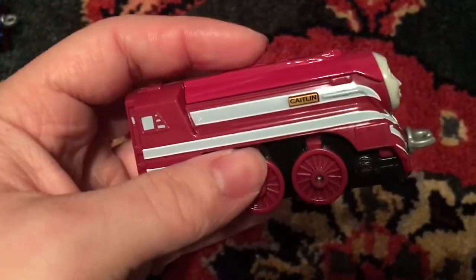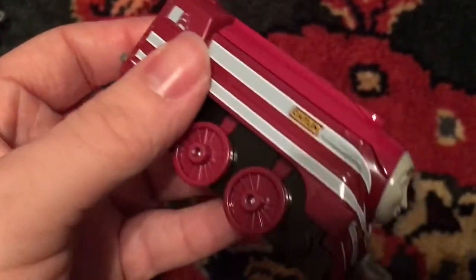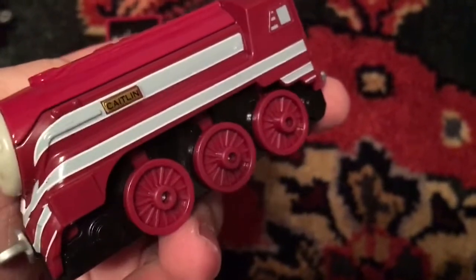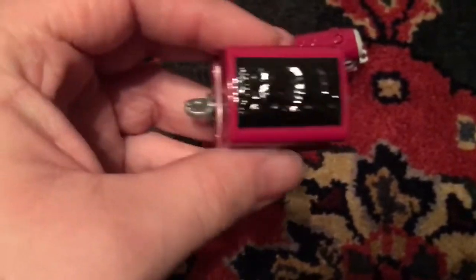Why even make this a die-cast model when you've committed to the rest of it being plastic? I really don't understand that, and I really don't understand why that has to be plastic. It's a very odd thing to do. I mean, she looks nice and everything, but I don't know. It's just really weird. Then we have her tender.